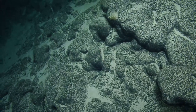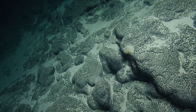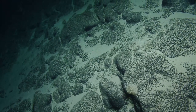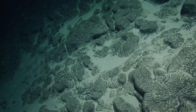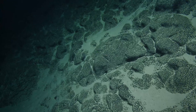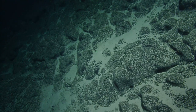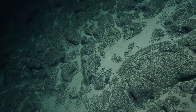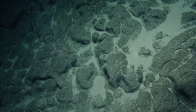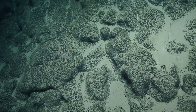Rumor is that piece of hydrothermal vent is in the Smithsonian somewhere. Yeah, that's what I've heard. I thought it was, or maybe another piece is, at the New York Natural History Museum. I've seen it, but I forget which museum I was in. I'm pretty sure it's New York. Google to the rescue.